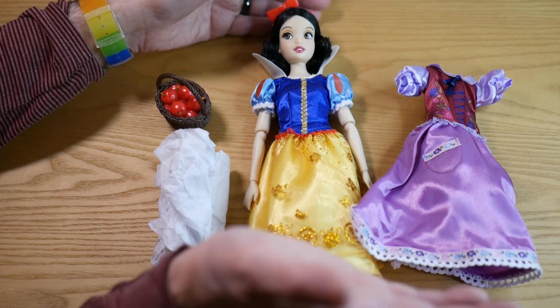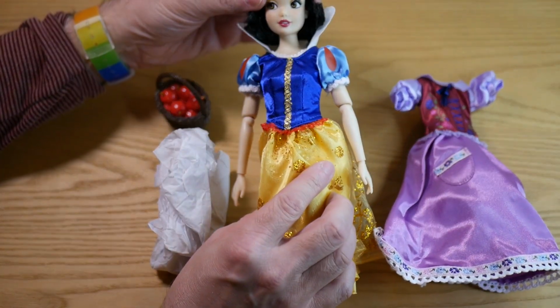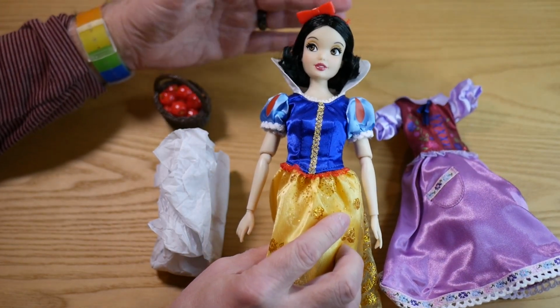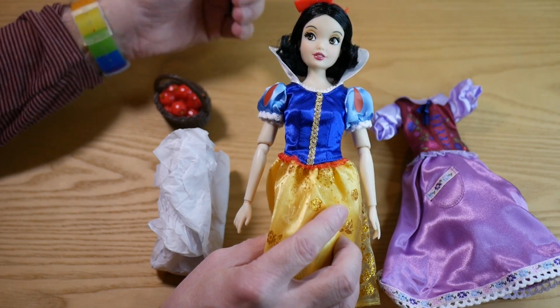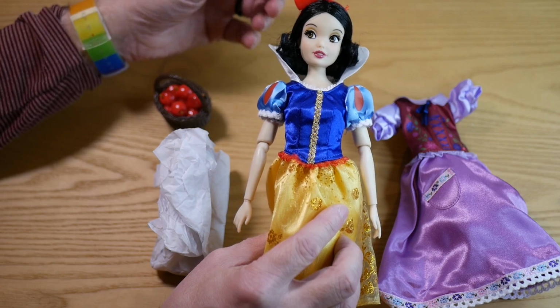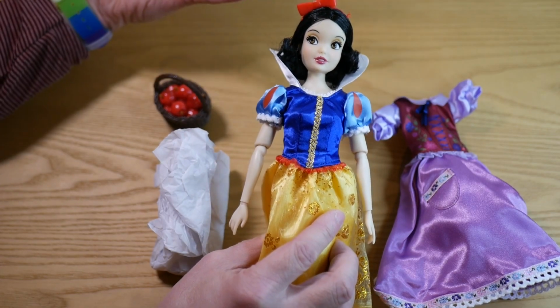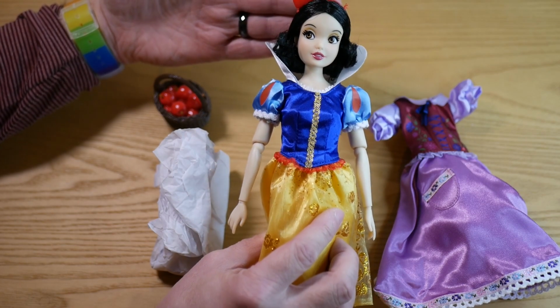I think it was because her look was so different, and the other princesses were all sort of blonde. There was Sleeping Beauty and Cinderella, and then there was Snow White. Snow White was the brunette, and the other two were blonde, and they blended into each other, in my head anyway. So I think that's probably why Snow White stuck out more.